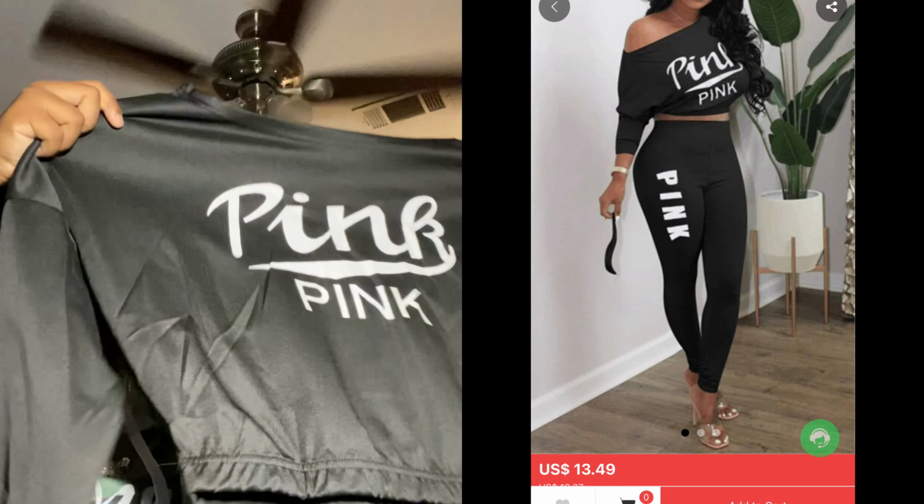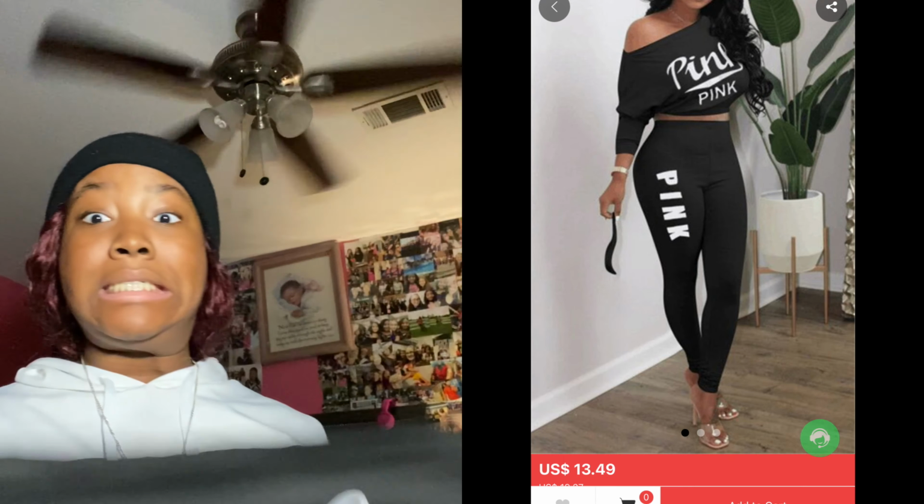Next thing, I don't know what this is. Just looks like black. It looks like a biker short set, to be honest. That's what it freaking looks like. But this shirt, I think it goes off the shoulder. And it's a crop top. Didn't know that. A pair of black leggings.